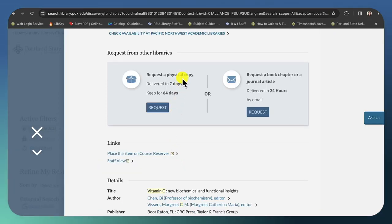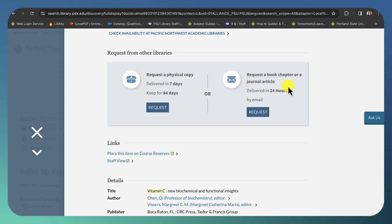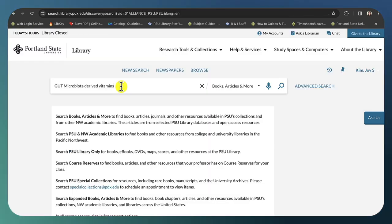If the item is a book, most can be delivered within 7 days. You will receive an email notifying you to pick it up at the library. If the item is an article or book chapter, the request is processed within 24 hours. Articles and book chapters are delivered as PDFs sent to your email.